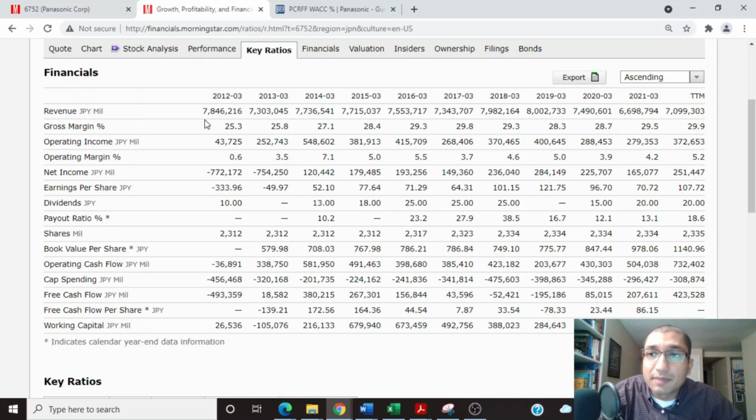Back in 2012, the company's revenue was about 7.8 trillion yen, and for the trailing 12 months, that number was about 7.1 trillion yen. Over the past 10 years, Panasonic's revenue has stayed fairly consistent, hovering between 7.5 to about 8 trillion yen. We did see a drop off in the year 2021, which was a unique year due to the pandemic. Next, looking at the operating income.